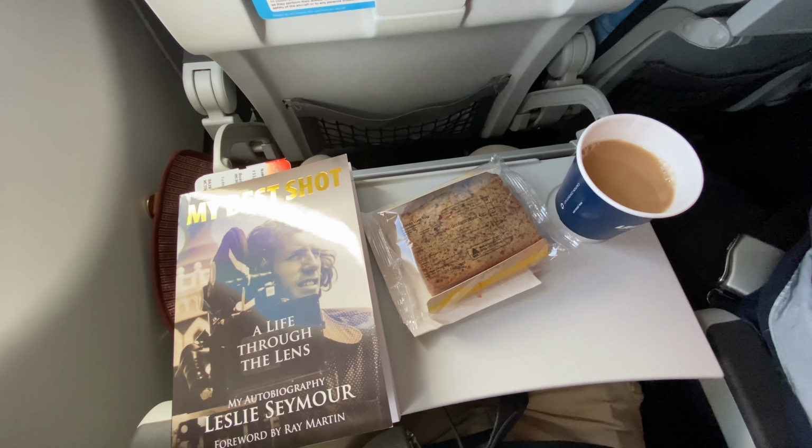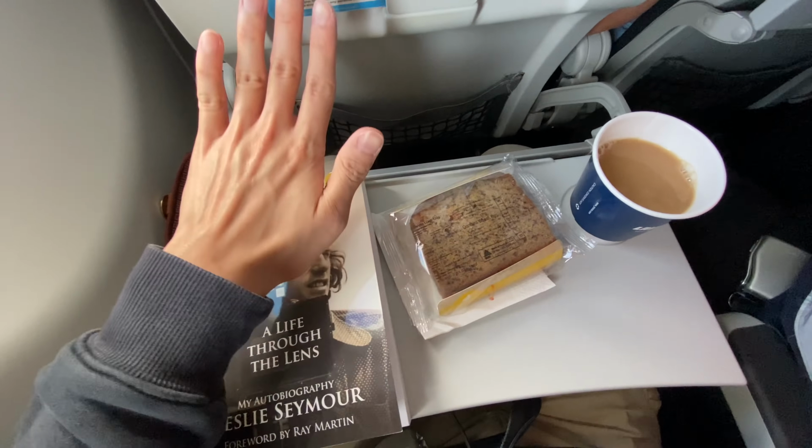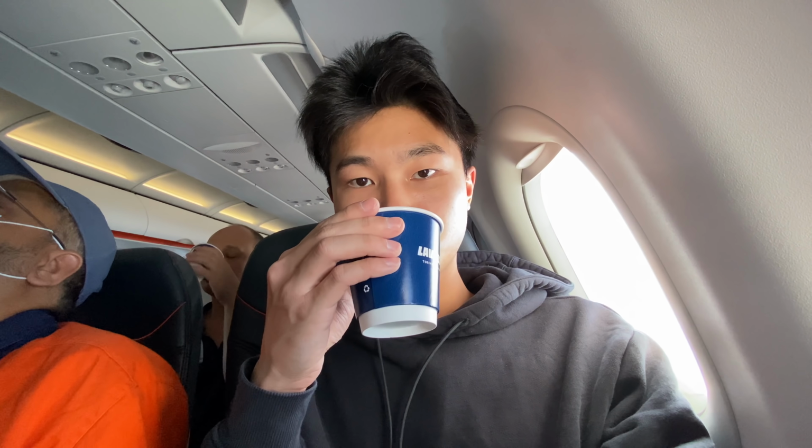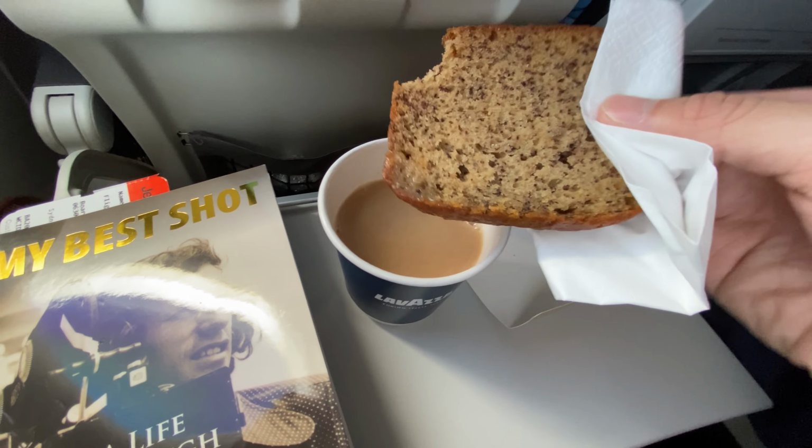Now, although the legroom and knee space was okay for me, it's only 29 inches, so it isn't much indeed. Now I feel a little bit tight when the tray table is down, even though I'm not moving my table towards me. Perfect. Now let's try dip it with my tea. Even better.